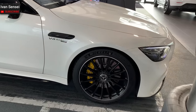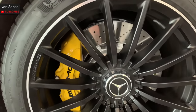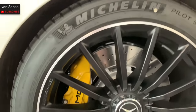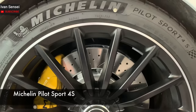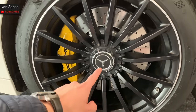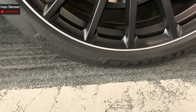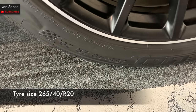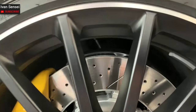Let's take a look at rims and tires. So very nice. These are the steel brakes, not the ceramic. Ceramic brakes have orange calipers, and steel brakes have yellow calipers. Central lock for wheels. This car has Michelin tires, 265/40 R20. Perforated brake disc.